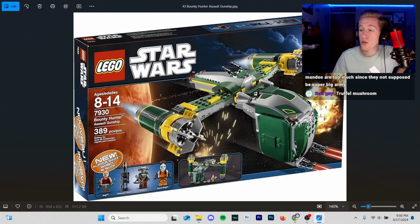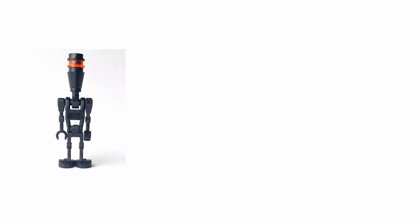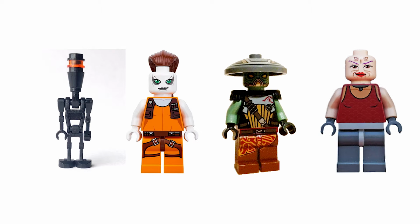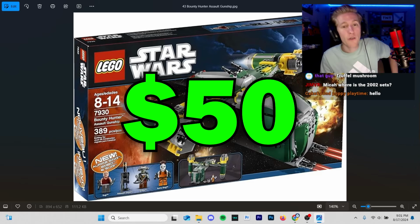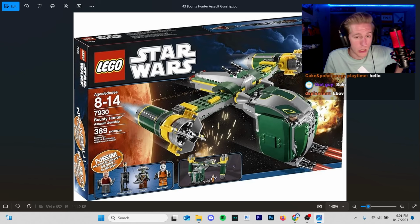The Bounty Hunter Assault Gunship. It comes with a black assassin droid and 3 exclusive minifigures, which includes Aurra Sing, Embo, and Sugi. This set was legendary at the time. It retailed for $50. For someone obsessed with clone troopers and just wants to army build, this set is still really good in my opinion.